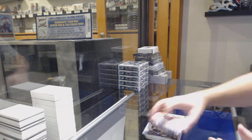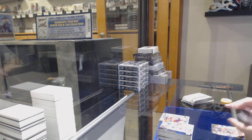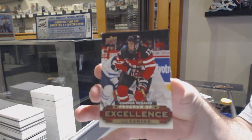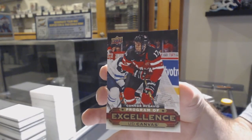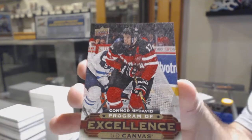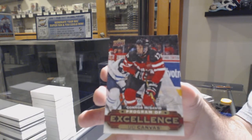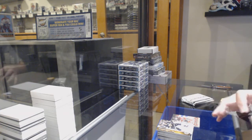Marquee Rookie of Stevenson for the Caps. Woo! Program of Excellence. Connor McDavid. Man, these tins lately have been loaded. Connor McDavid, Program of Excellence. That is an ideal one to get graded, whoever has that. Actually, it looks in decent condition, too, which is great. Well, whoever got that one, congrats. Holy jeez.